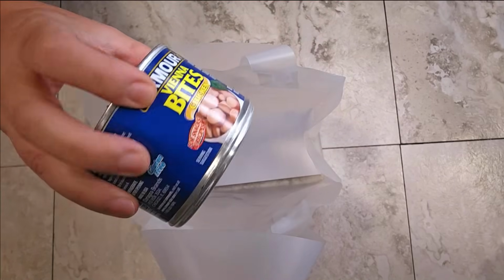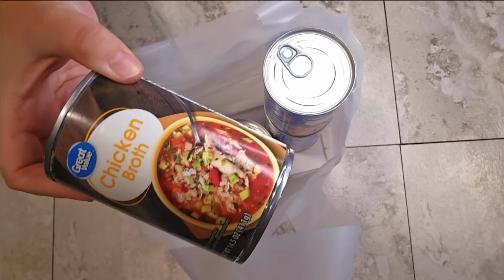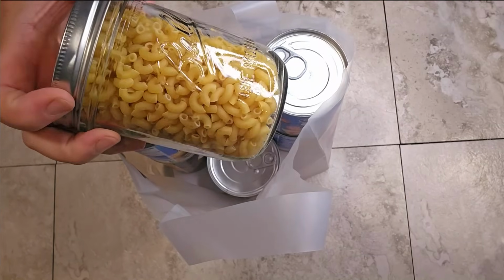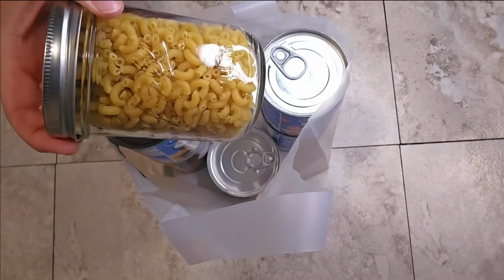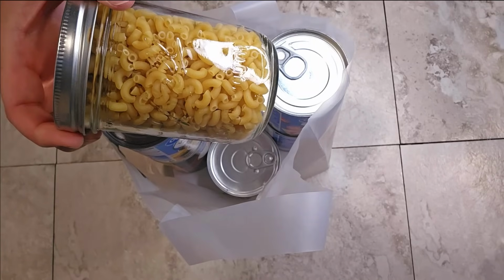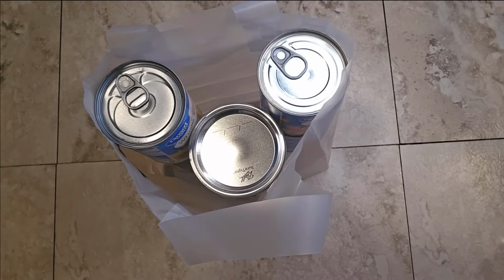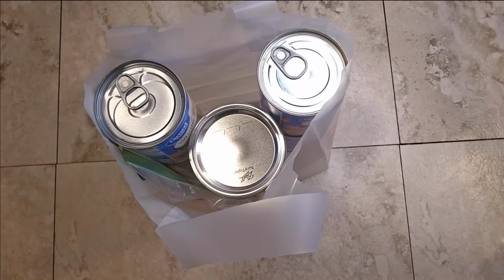I'm going to start with my Vienna bites, and next my stewed tomatoes. I'm going to add my chicken broth and my corn and my macaroni. This is 2 cups of macaroni in a pint-sized mason jar. You could do this any way you wanted. You could put this into a Ziploc bag, especially if you weren't going to be keeping this on your shelf for a really long time. Put it into Mylar bags, anything you wanted. You could even use an empty peanut butter jar. And then, of course, my salt and pepper packets, and we are ready to go.